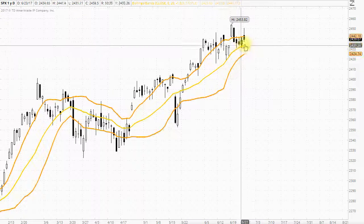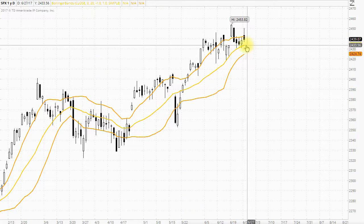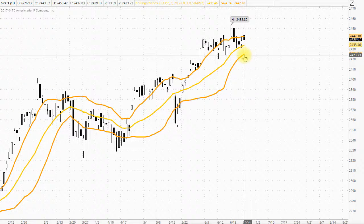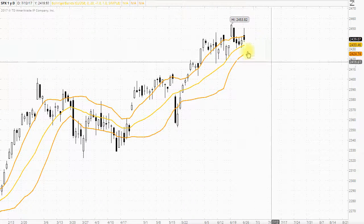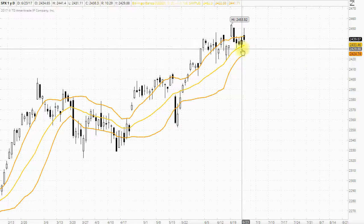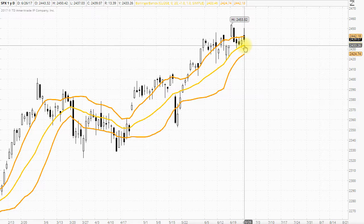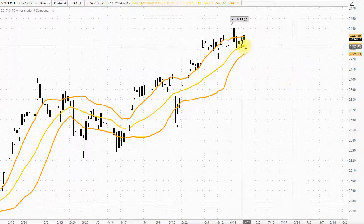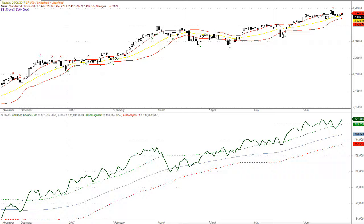Importantly here, the middle of the bands has been holding as support, and that will be an important benchmark for us. I suggest that if we do end up trading down below the middle of the bands in a bearish manner, we could be seeing the start of a potential transition into a downtrending phase, but at the moment this is certainly not suggesting that there will be any significant downtrending activity soon, with us trading above the middle of the bands.